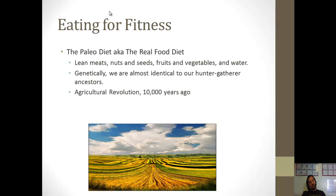So let's jump into eating. The paleo diet's got a lot of attention over the last several years, and for good reason. An easier way to just describe this is talk about a real food diet, okay? That's our goal for the challenge. Lean meats, nuts and seeds, fruits and vegetables, and water, drinking mostly water, okay?